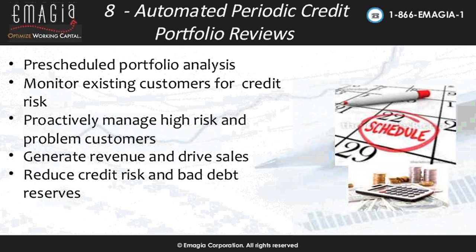So how often do you review your customers? Some customers you may have scheduled to review once a year, some on a quarterly basis. It really varies by company. Automation allows you to set up periodic portfolio reviews. So in terms of credit approvals, this is no longer just about bringing on new customers. It's also about reviewing the customers that you have.